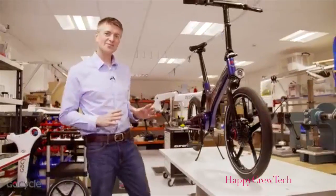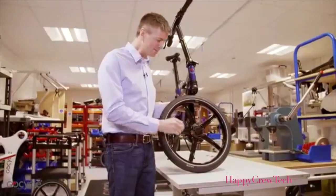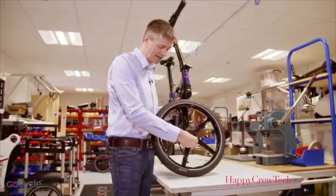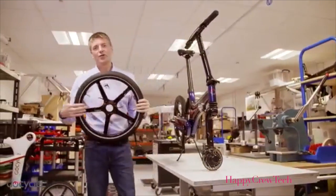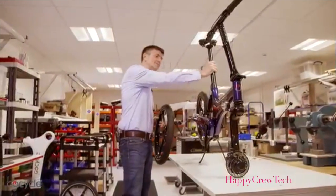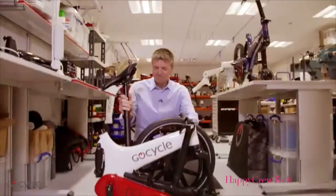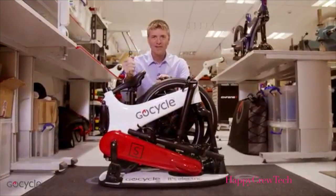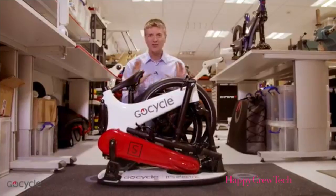But I've saved the best for last. Our patented pit stop wheel. This cool side-mounted design not only looks great, but it means the wheels are quick and easy to remove. Of course, GoCycle is portable, modular, and compact. This is hands down the most versatile e-bike you'll ever own.